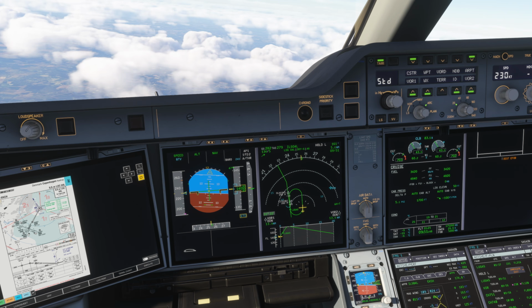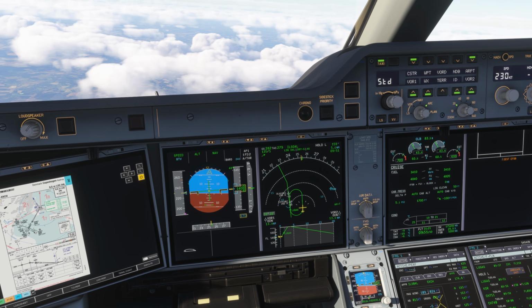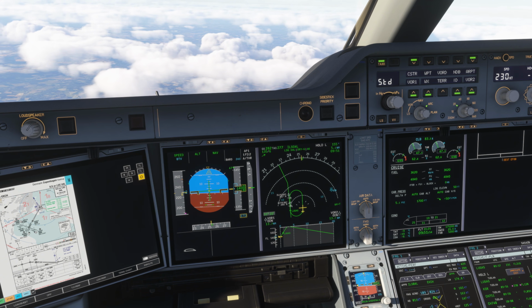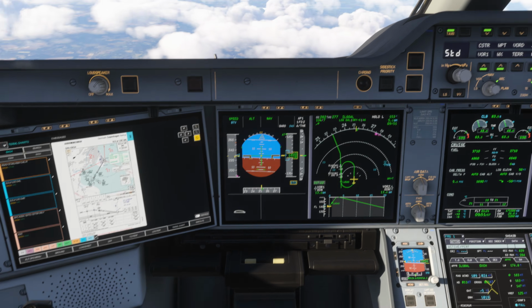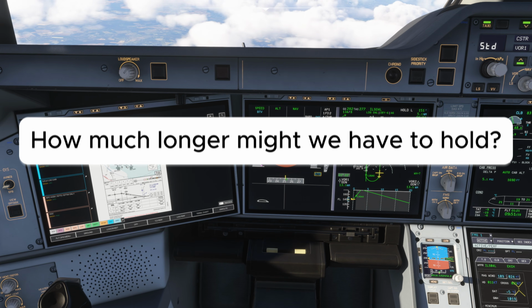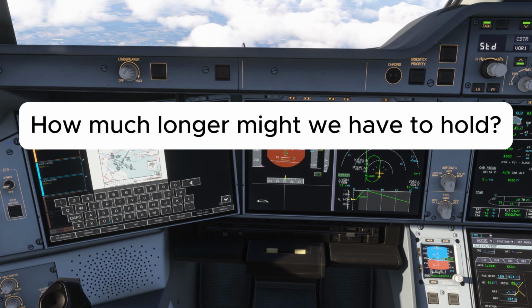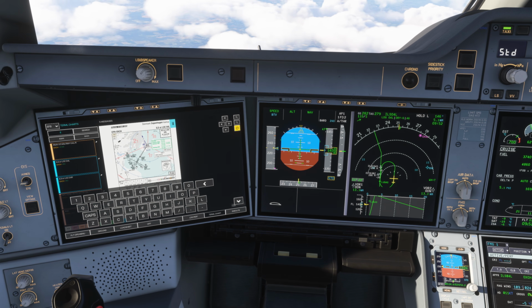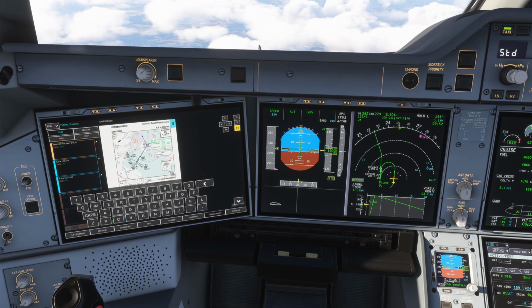At this point, we had already been holding for longer than the 8 minutes initially advised by ATC. That naturally triggers another reassessment. The key questions now are, how much longer might we have to hold, and how will that affect our fuel state?